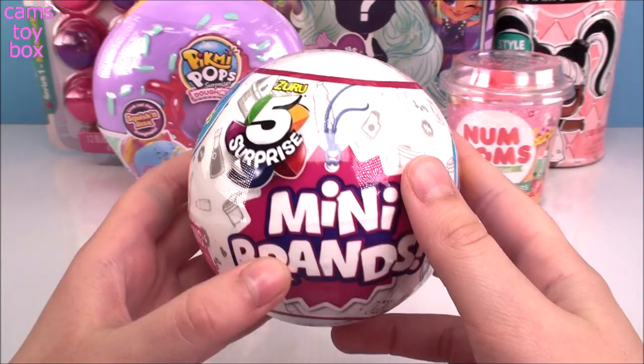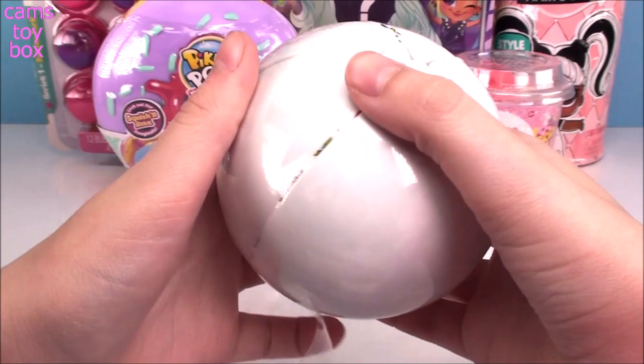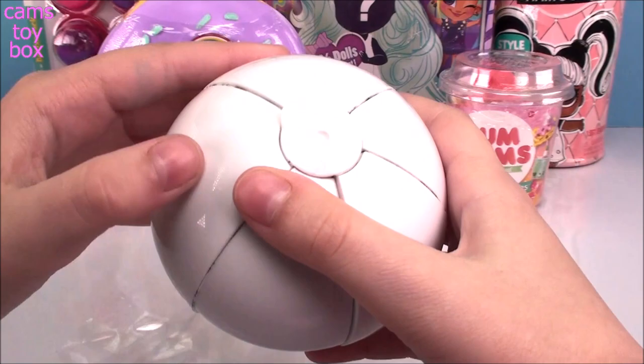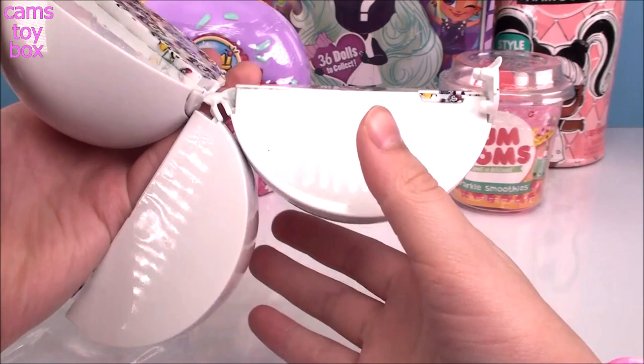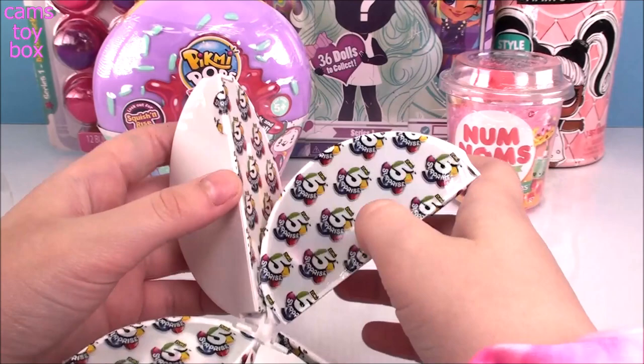Okay, so you gotta pull the little tab right here. Whoa. And then it splits into 5 separate sections. Okay, let's get that open. So there's 5 separate sections, as Mom just said, and you just peel them like little orange peels, so let's do it.